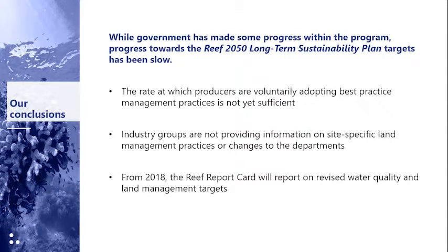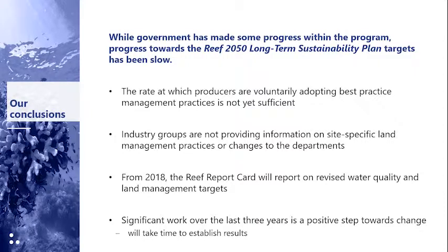From 2018, the Reef Report Card will report on revised water quality and land management targets. While most are relevant and informative, 3 of the proposed targets are ill-defined. The Government's significant work in the last 3 years to build a more effective reef program is a positive step towards change, but it will take some time to establish results.